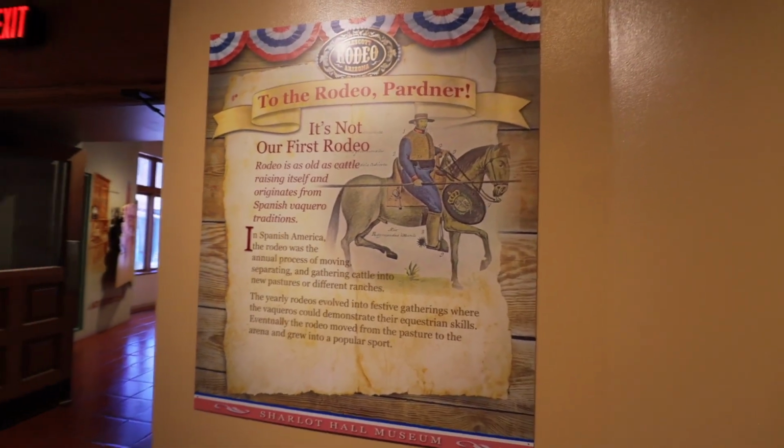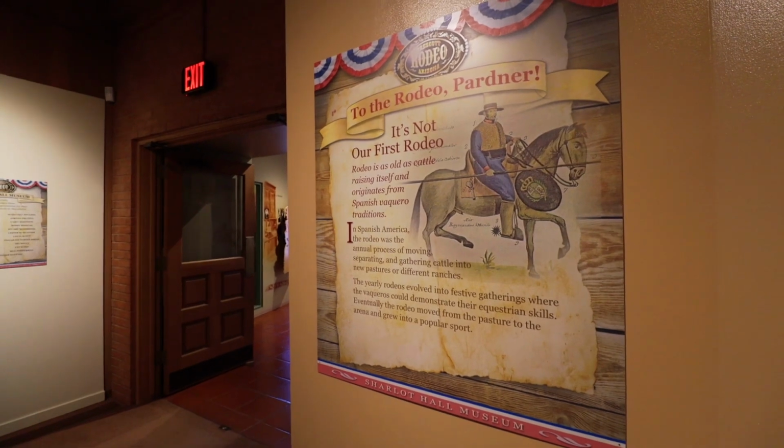In Spanish America, the rodeo was actually an annual process of moving and separating and gathering cattle into new pastures and different ranches. Because this was such a spectacle, festival would break out around it because it was a once a year kind of thing, and so everybody would want to take part. So they would have what we consider now some of the more normal traditions, where it would be about showmanship and who could do it better, faster, and people would come out to cheer on their favorite vaquero. And in doing so, the rodeos themselves that we know now very similarly echo some of the things that would have happened in this thing of necessity that once was. So it became more of a spectator sport in more modern days than it was whenever it first originated. But it's kind of cool to see that history, but there's so much more in here, so let's go exploring.